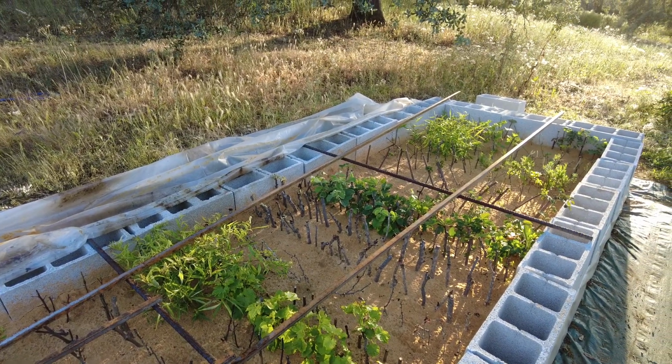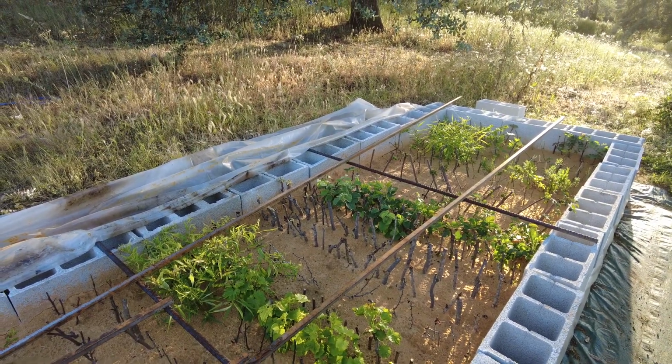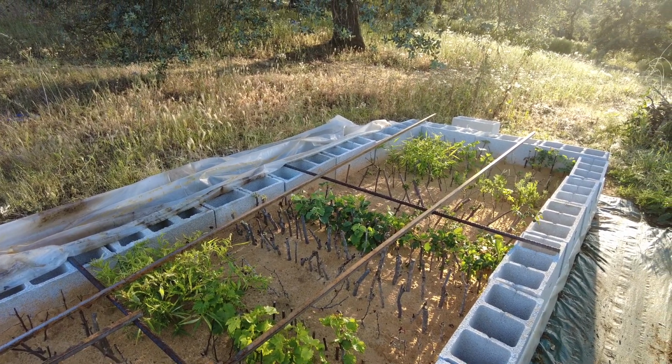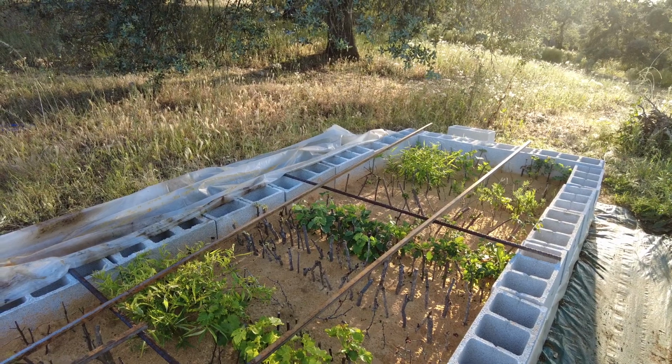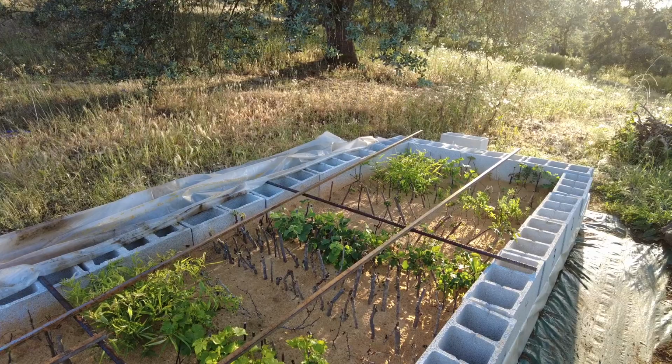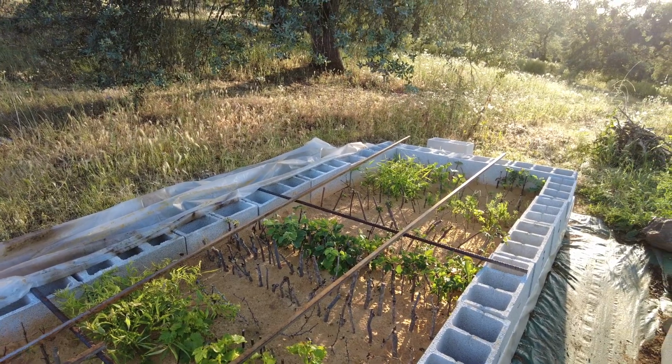And now what to do with this, because I'm not too sure we can keep it under plastic anymore. But if we don't, it will just dry out. We have a problem, but we will find a solution.